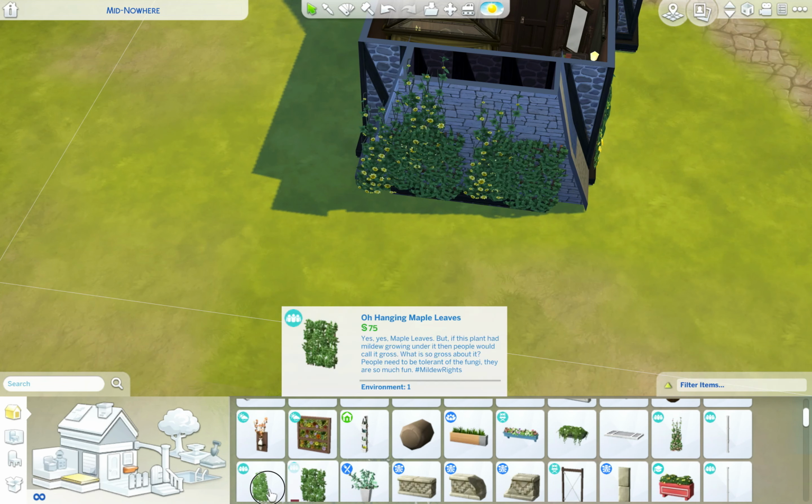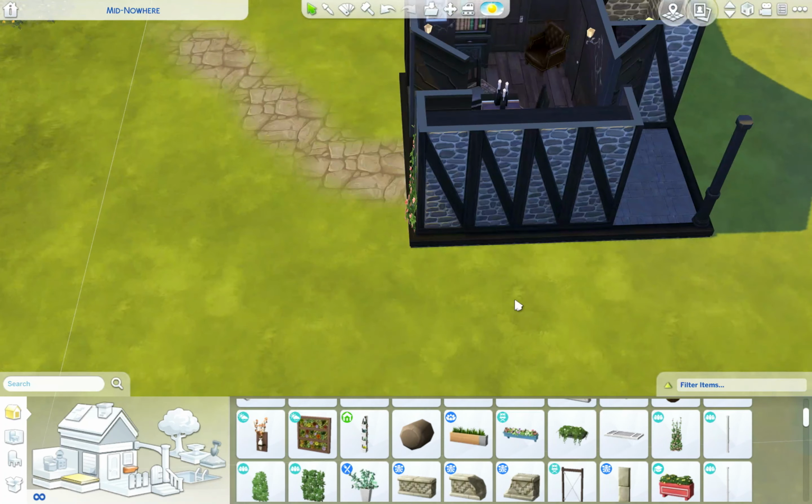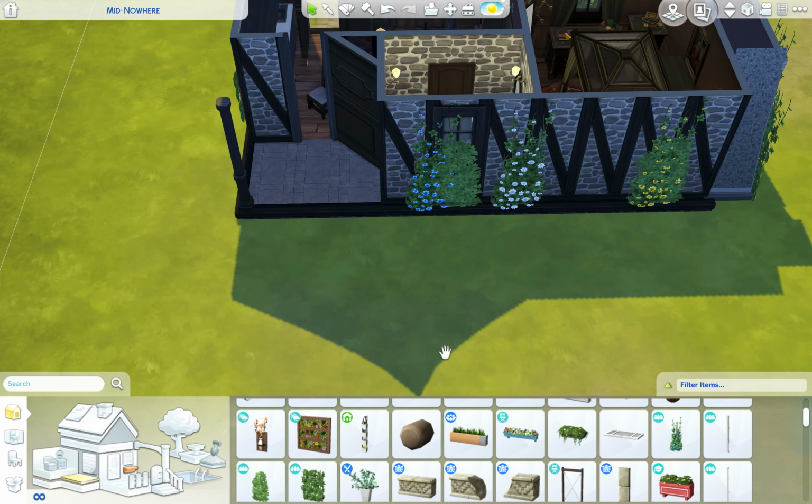So I add a lot of flowers going up the side of the build and a lot of bushes, and I cover that bottom layer up with a hedge later on. You won't see it, but you'll see it in the screenshots.